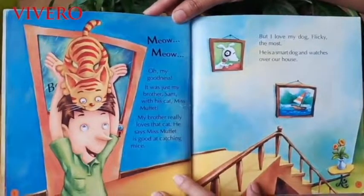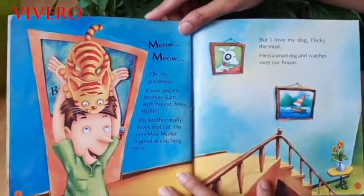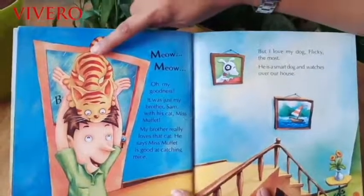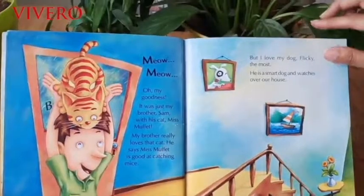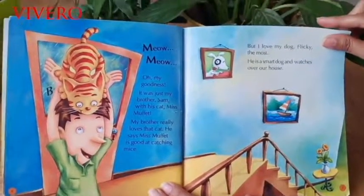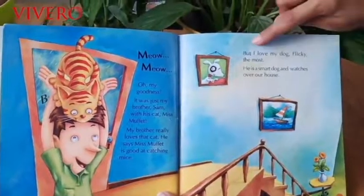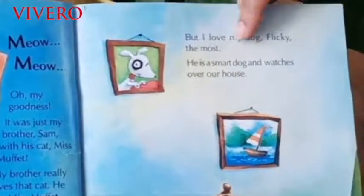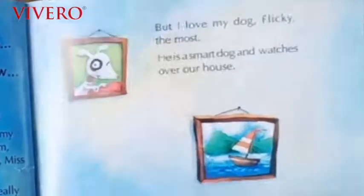Meow! Meow! Oh my goodness! It was just my brother Sam and his cat Miss Muffet. My brother really loves his cat and he says Miss Muffet is good at catching mice. But I love my dog Flicky the most. He's a very smart dog and he watches over our house.